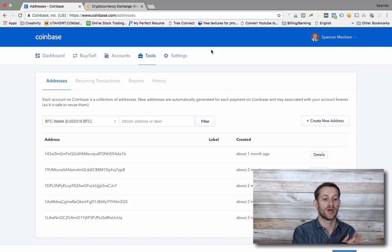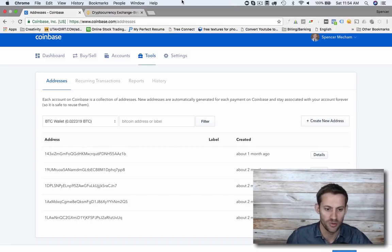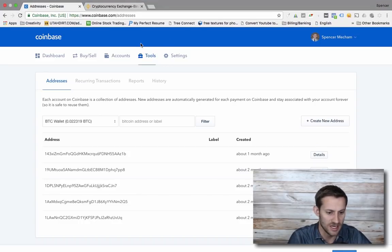So the first thing we're going to do is go into a website where you can buy Bitcoin with your real money, and then we're going to transfer that Bitcoin to another site where you can actually buy Ripple with that Bitcoin. So I hope that process made sense. We're going to go through it right now, and it's really not that hard once you get the hang of it, okay? So the first thing we see here is our Coinbase dashboard.